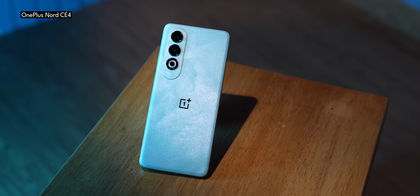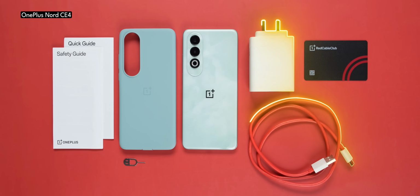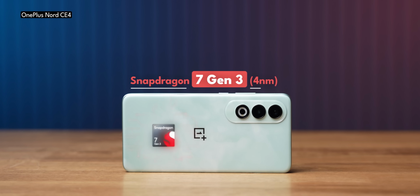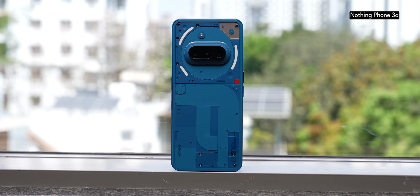While the Nord CE4 does have advantages, for example, you get that 100-watt charger right out of the box, you get faster charging speeds, slightly better battery life, slightly better performance. But overall, if you look at it, I still feel that the Nothing Phone 3a is actually a better purchase compared to the Nord CE4. Now, you might have a different opinion. If you do, let me know in the comment section. But if I had to recommend one phone under 25,000 rupees, this one would be it between these two.